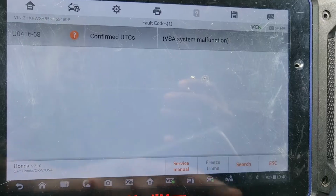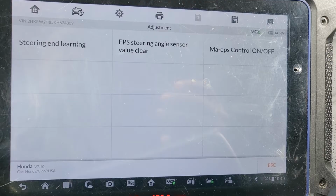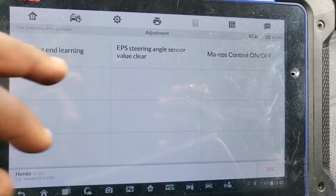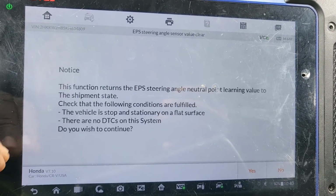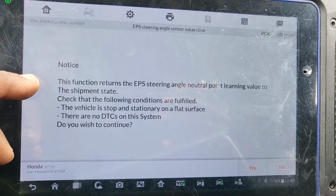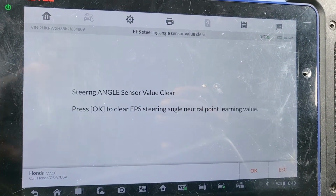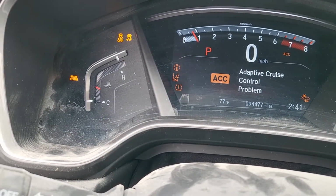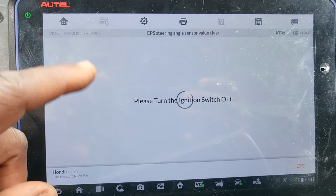Read code. Here is a code, so I'm gonna go back. I will try to see if adjustment will get rid of it. Steering and learning. EPS steering angle sensor value clear. Let me see what is there. Okay. Let's click okay. I wonder if it's gonna get rid of this too. It says it's no support, okay. The car doesn't have it.